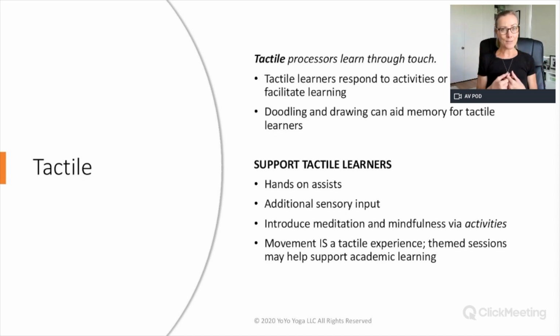Any additional sensory input may be helpful for kiddos who are tactile processors. Introducing meditation and mindfulness through activities. More active meditation, the activities that we discussed in the earlier webinars, will be very supportive for children who are tactile processors. And movement is a tactile experience.